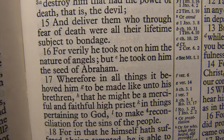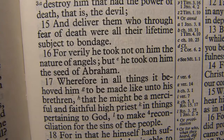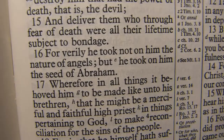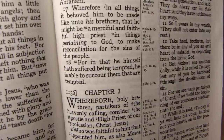He did take on the nature of Abraham, right? We're the seed of Abraham. So human nature, it has to do with the incarnation. No text note, no italics. I walk away from that verse with that sense. The Canterbury is better because it has the words in italics.